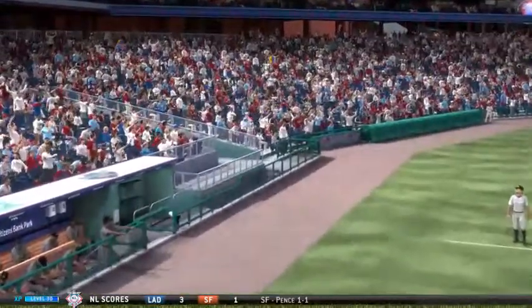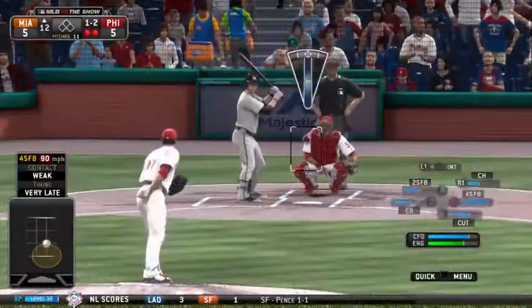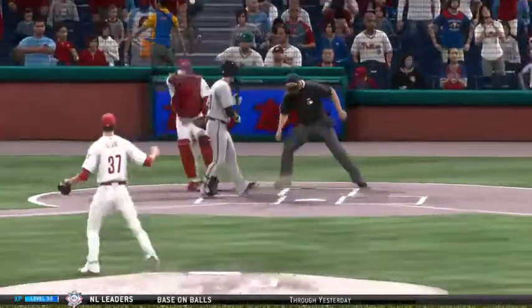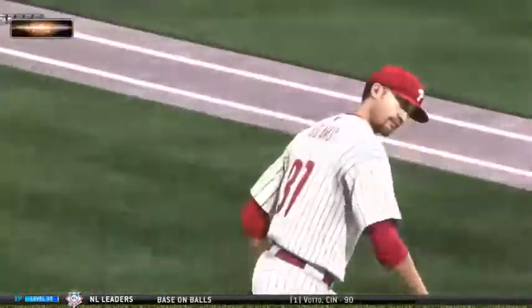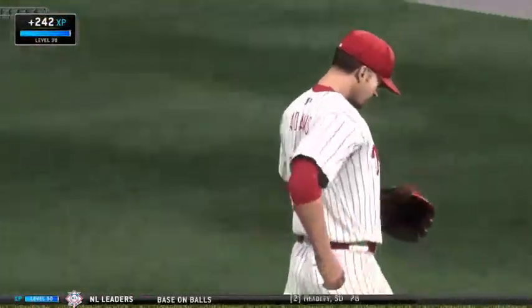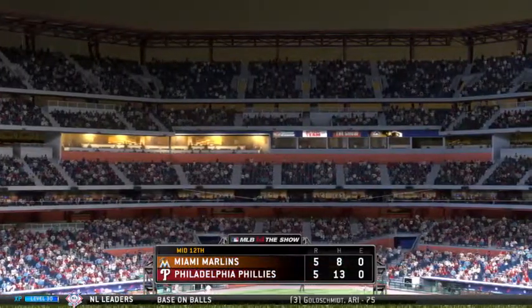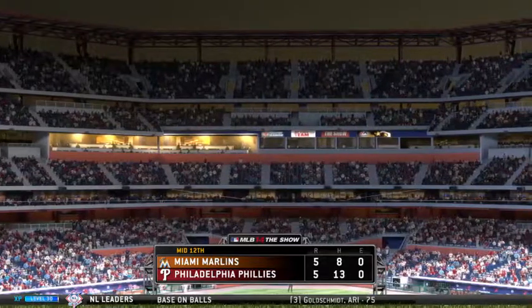And this is going to find the crowd down the left field line. Count holds at 1-2. And he strikes him out here for out number three. So after a scoreless top half, they'll have a chance to win it here in the bottom half. 1-2-3 go the Marlins. This remains a 5-all ball game.